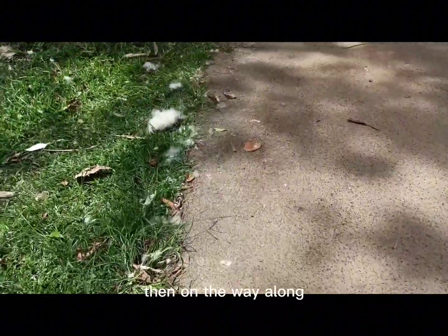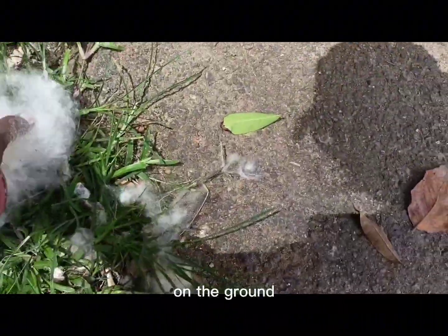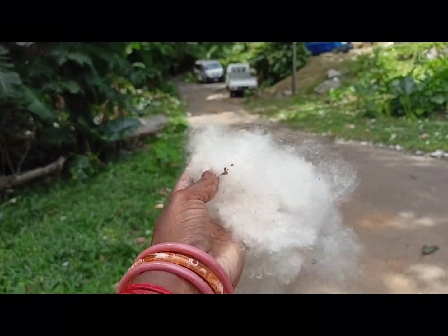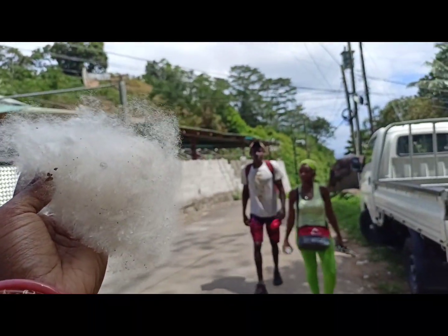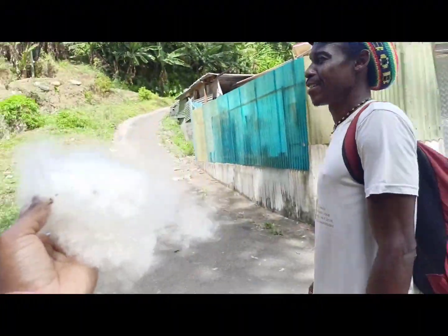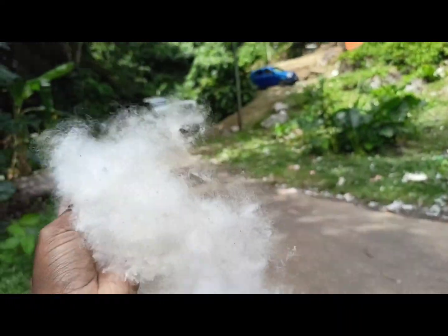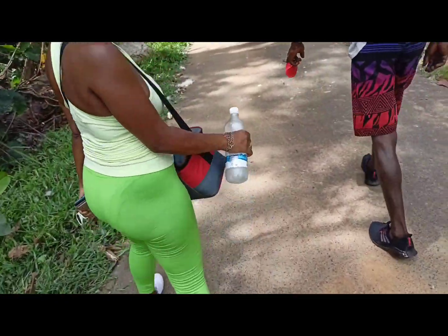Then on the way along, I met lots of cotton on the ground. What is it called? Cotton? Snowball? In Creole it's called lawet, and in English? Cotton. Cotton.